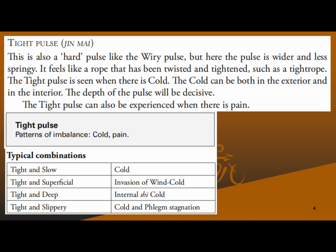Tight pulse. This is also a hard pulse like the wiry pulse, but the pulse is wider and less springy. It feels like a rope that has been twisted and tightened, such as a tight rope. Tight pulse is seen when there is cold. The cold can be both in the exterior and in the interior. Depth of the pulse will be decisive. Tight pulse can also be experienced when there is pain. So the patterns of imbalance are cold and pain.